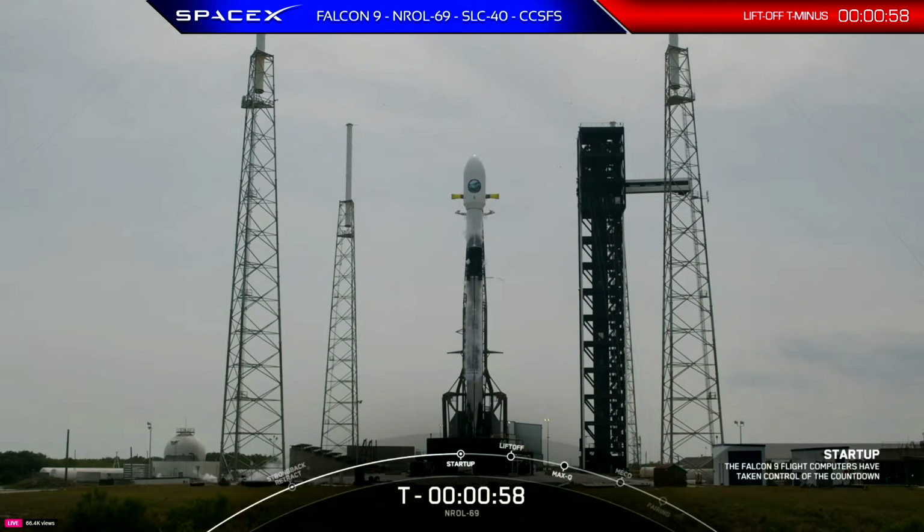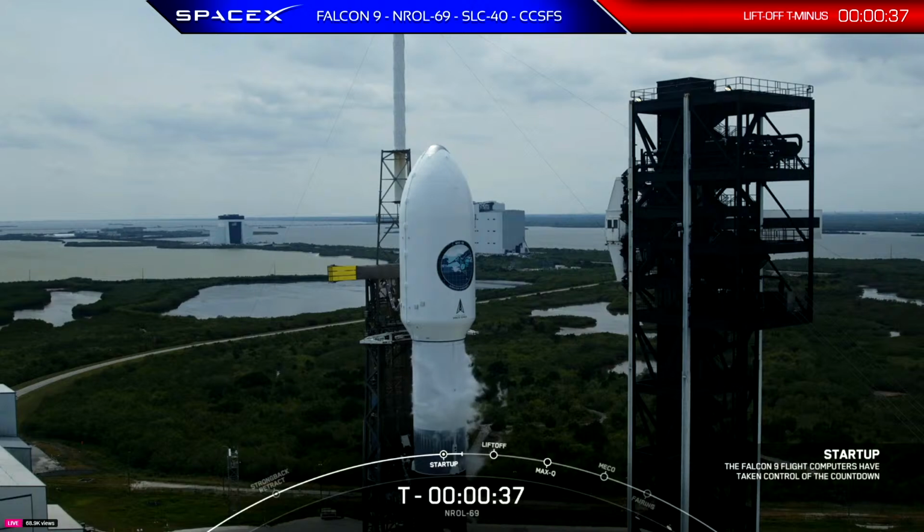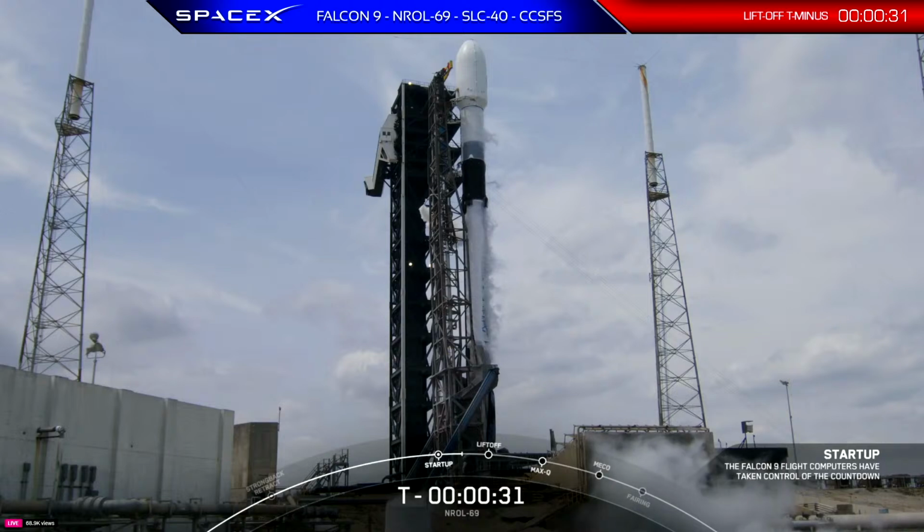Falcon 9 is in startup. At this point, the autonomous flight computers have taken over the launch countdown, and stages 1 and 2 are pressurizing for launch. Finally, we're waiting for the final go directive from the Launch Director. MD is go for launch. At T-minus 32 seconds, all systems are go.